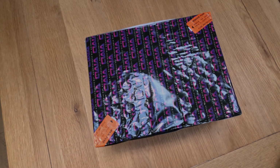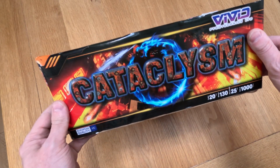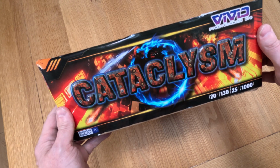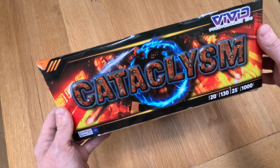So I know what you're thinking, that lasted longer than 25 seconds, didn't it? Well, in fact it lasted 53 seconds, more than double the expected duration. But let's come back to that. Let's first look at the effects themselves. This is a really loud firework, not so much for the bangs, but more for the crackles. They even mask out the bangs, they're that loud.